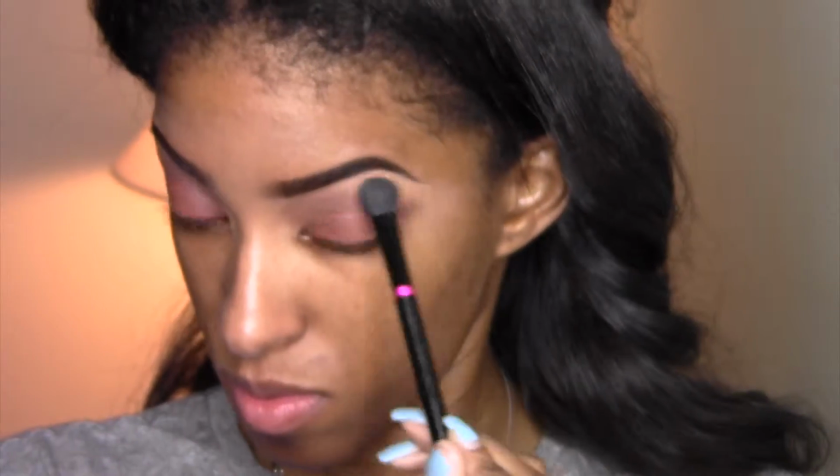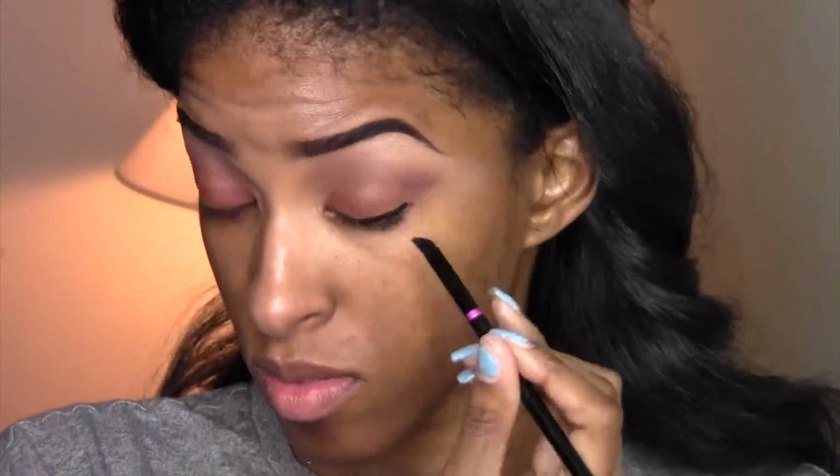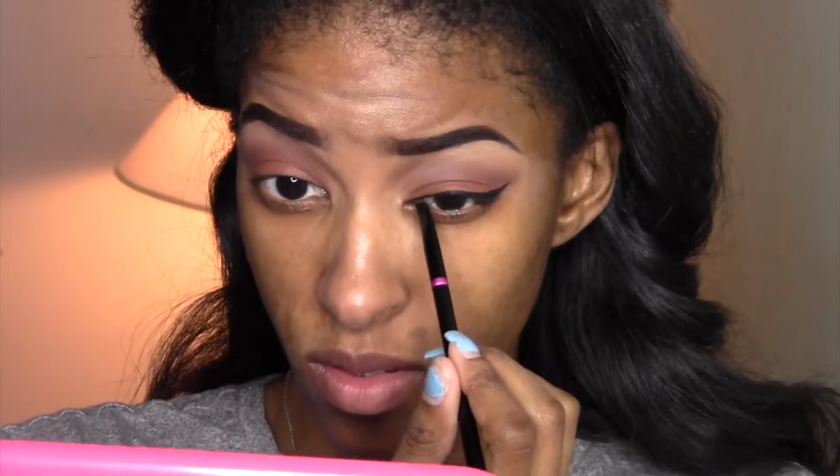Next, I'm going to highlight my brow bone with the lightest shade in that palette, and it looks white on camera, but it's actually a really light beigey color, so I'm just doing that. And this is me doing my liner. I really sped through that. It's just a nice short wing liner, nothing too dramatic, nothing too fancy, just to elongate my eyes just a tad bit.